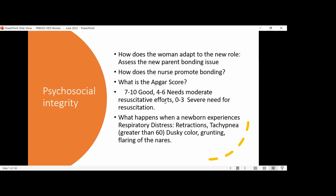And then 0 to 3, he needs a lot of help. That's a very bad score, because you're thinking of what you're scoring, and he needs a lot of resuscitation. And then you have your NICU team in there. You have your NICU nurse, and then you have your RT, respiratory therapy, in there too.